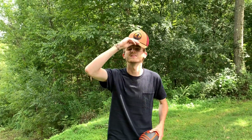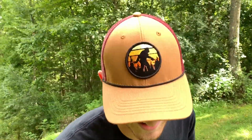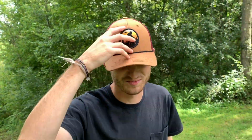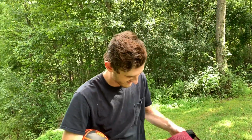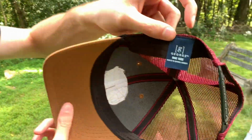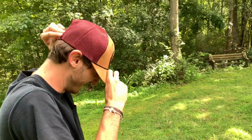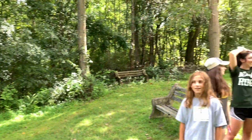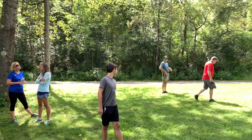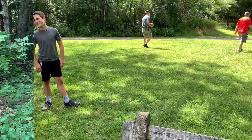So flip it around here, show you the front. Here's Bigfoot, and you can also see it's two-tone, which is probably why it was $7. Also made in Bangladesh, if you want to look there. Oh yeah, they know how to make some stuff in Bangladesh, don't they? It's one size fits all too. And it's a trucker hat, so that's why he's jealous. I don't know what hat he's wearing over there. It's not a good one though. He's jealous.